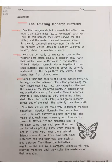During their trip back to the north, female monarchs lay eggs on the milkweed plants that grow along the way. These eggs hatch into tiny caterpillars that eat the leaves of the milkweed plants. A caterpillar will eat practically non-stop for weeks. Then it attaches itself to a leaf, sheds its skin, and forms a hard shell. About 2 weeks later, a full-grown monarch comes out of the shell. The butterfly then flies north.